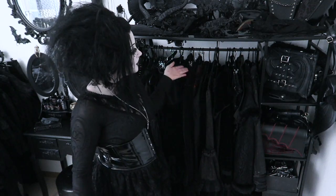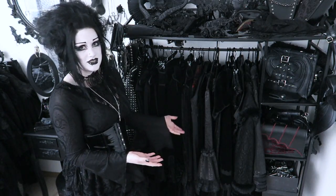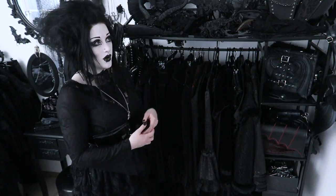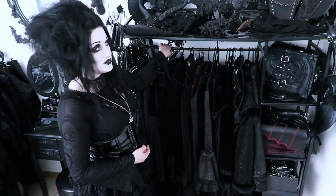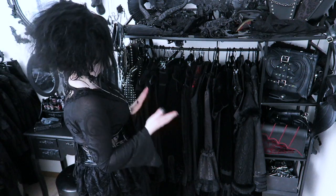I have a total of 3 clothing racks, and this is my oldest one. I don't really have a method for organizing things. Obviously I can't organize things by color, as a lot of people do, but I don't really organize things by season or what kind of thing they are either. Mostly I just distribute everything by weight so that the hanger can actually cope with it, because a lot of these things are very heavy.